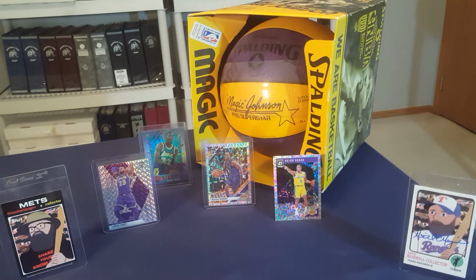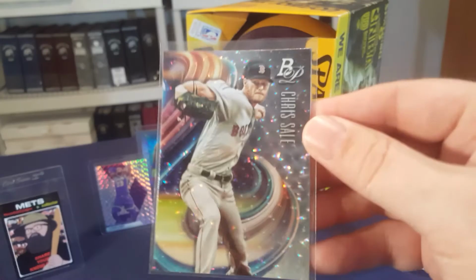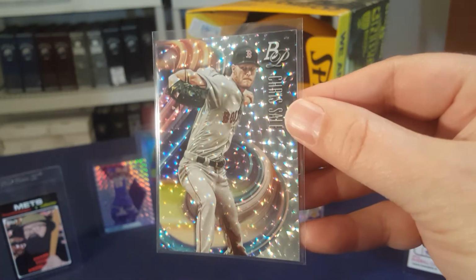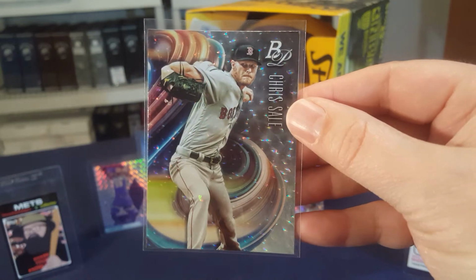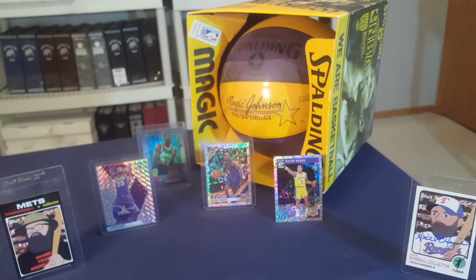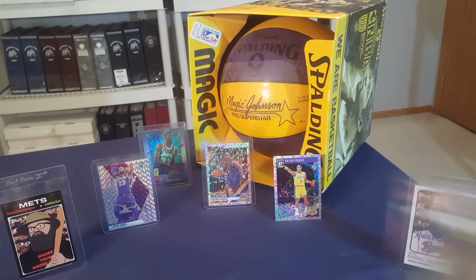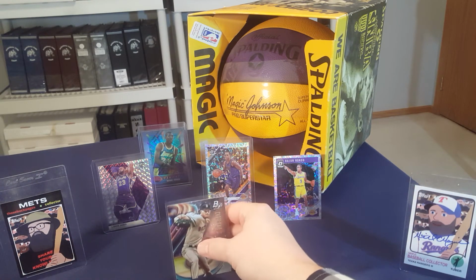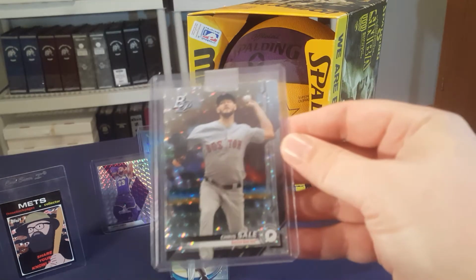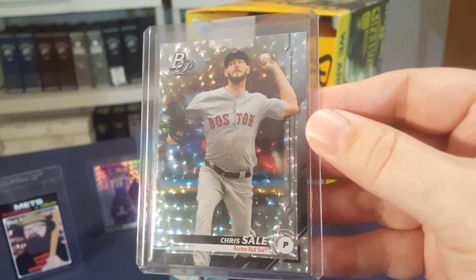Chris Sale. And then I like the looks of these Platinum Ice cards. I just kind of became acquainted with those recently, so I decided I'd pick up the Chris Sale cards. This is the 2018 Bowman Platinum Ice. Really, really neat. And then this is the 2019 Bowman Platinum Ice of Chris Sale.